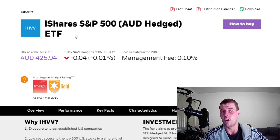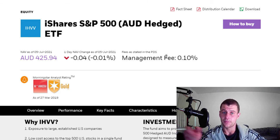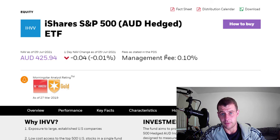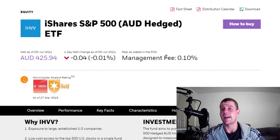Now, if you were to hold simply the IVV variation, the unhedged variation of the S&P 500 index through BlackRock, not only are you losing less in fees, you're going to have more capital growth, therefore a lower taxable portion on this fund until you actually go to sell. When you hold it for more than 12 months, you get a 50% discount on the capital gains component if you sell after the 12 months. But if you don't sell, you don't have to lock in any capital gains. You just simply pay income tax on the distribution you receive.